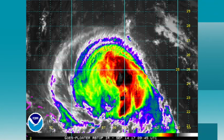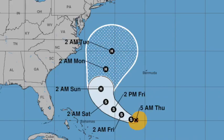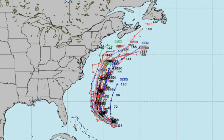Here's a look at Jose early this morning. Top wind 75 miles an hour. Looks like some shear is involved. Again, the Hurricane Center expects this to become a tropical storm later today. And then a hurricane again over the weekend as it begins to hook north and then northeast. Pretty classic recurving path there between the east coast of the United States and Bermuda. Tropical models, good agreement. Nice recurving path. Maybe skirting the Canadian Maritimes.